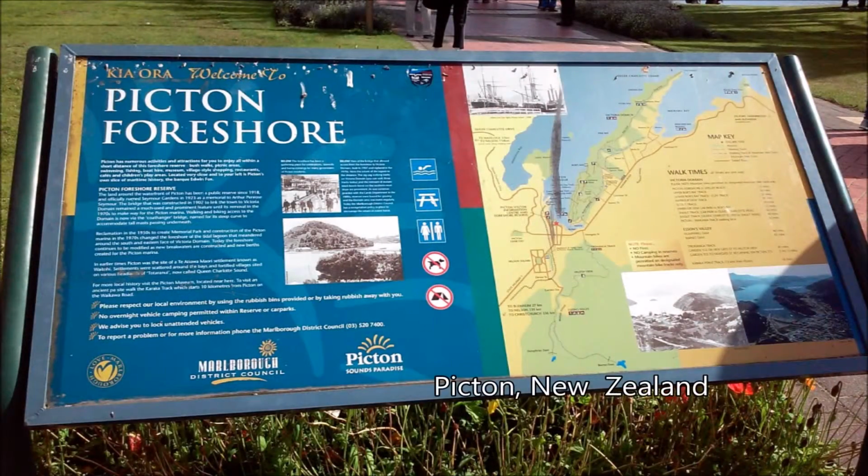This is a neat little town which connects the North and South Islands. Picton has a ferry that runs between that community and Wellington, and it also serves as a main road going into the South Island. It was really a neat little town. They had a lot of nice shops. It's a big tourist area, and we had a delightful time. We had lunch there and just kind of people watched.